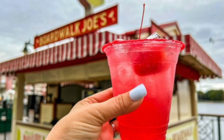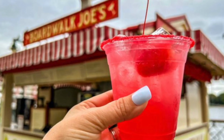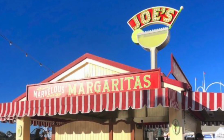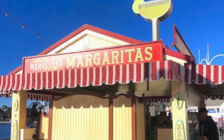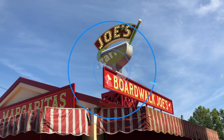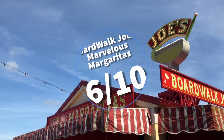Pros here, margs, wines, beers, and alcoholic smoothies. Also, if you are a jalapeno stuffed pretzel fiend, which a lot of you are, this is a good place to get it outside the parks. Cons, not exciting and not super adventurous, just convenient. Now, those of you who remember when this used to be a coffee place, raise your hand. Overall, this is a 6 out of 10.